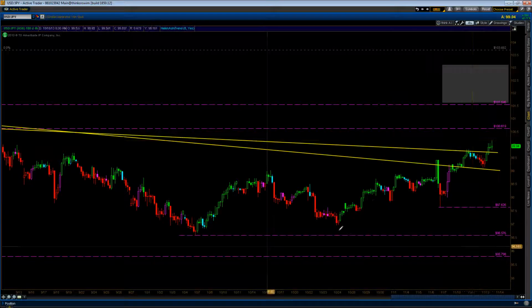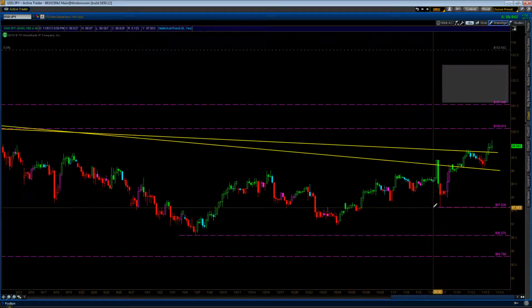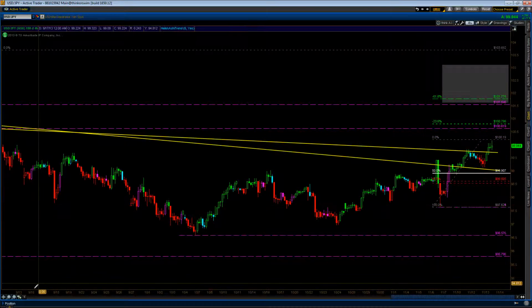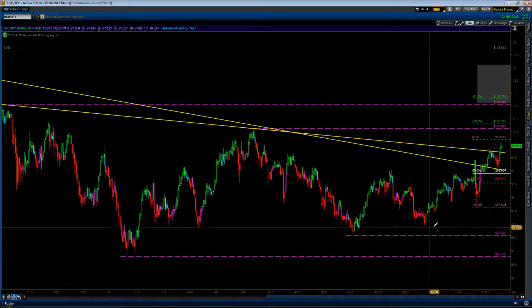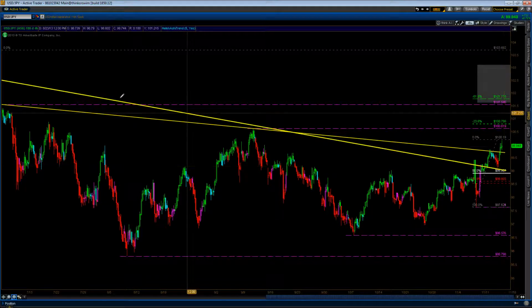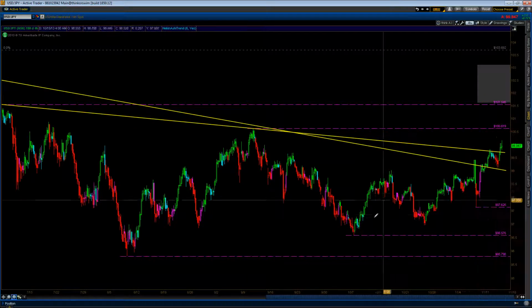Now, that doesn't mean we couldn't do a pullback. We're still looking from the 97.62 swing to highs, and we could pull back into the 99 level again. Actually, I think that would be a very safe thing for this market to do: a pullback into this level, retesting downward sloping trend lines that were broken. It's the next 50% back on a swing, and let me show you why.